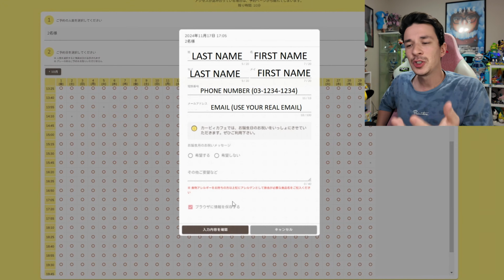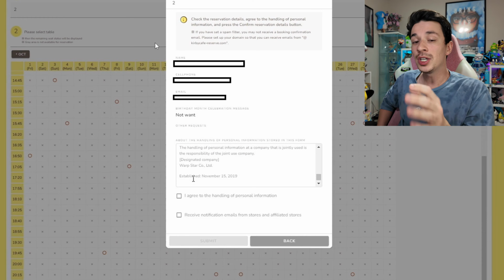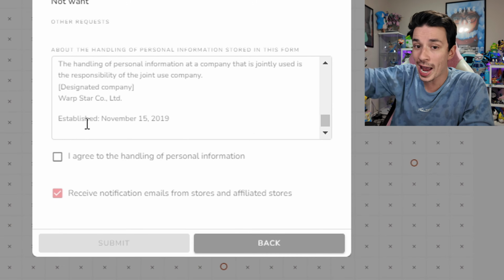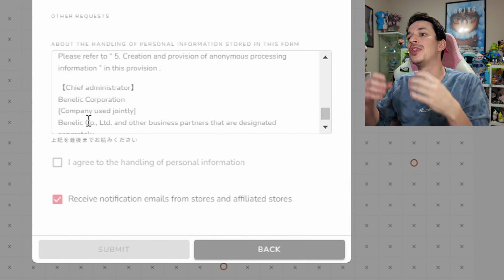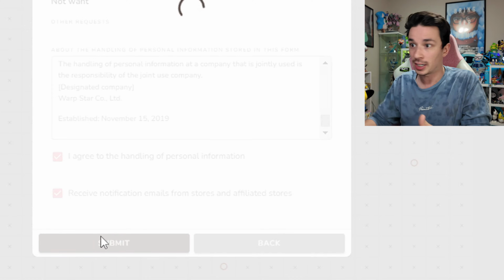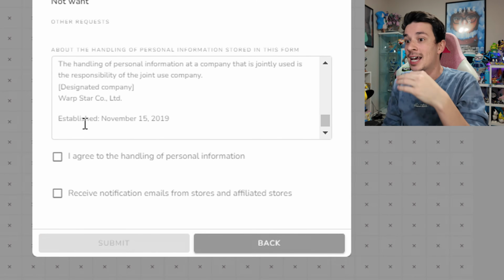Don't mess with that. If you try to do this in Japanese, you won't know that this is the terms of service, and you won't know that you have to accept the terms of service. So what you gotta do, even if you do this in Japanese, you gotta scroll all the way down and read the terms of service, and then once you get to the bottom, then the I agree to the terms of service checkbox will appear. It's only until you scroll all the way through and read it that it will appear.